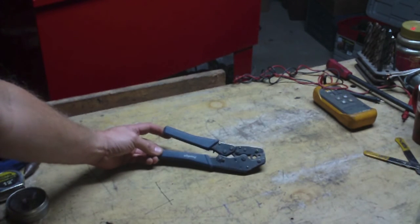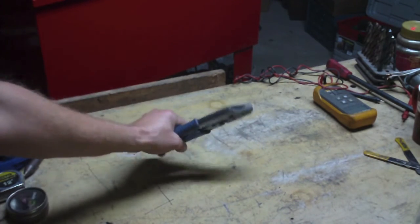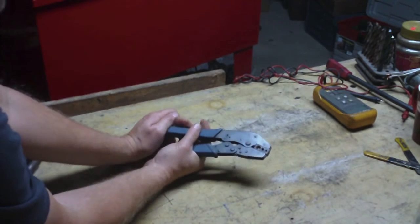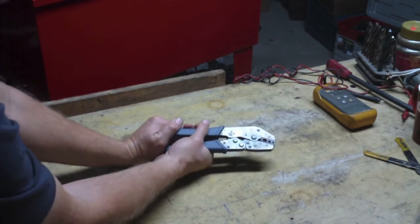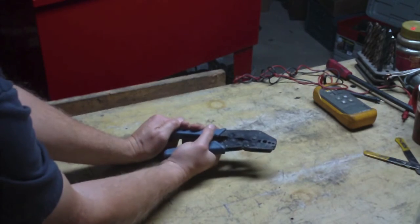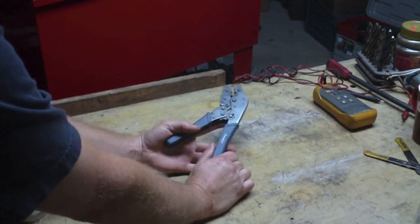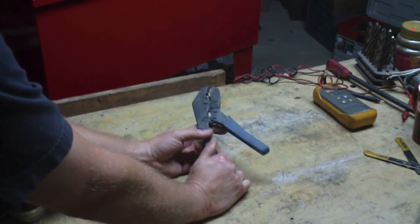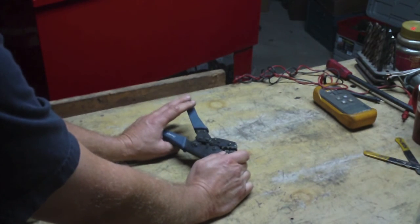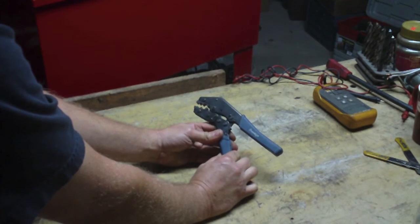Then I came across this crimper, and it actually seems like it's a pretty well made one. This probably originally came in a box with a bunch of fittings that went with it too. But this has got this ratcheting action on it, which is kind of neat. And this is made by Prestige. I couldn't find any other markings to indicate whether or not this is US made or what. But I just thought it would be something I might be able to use.